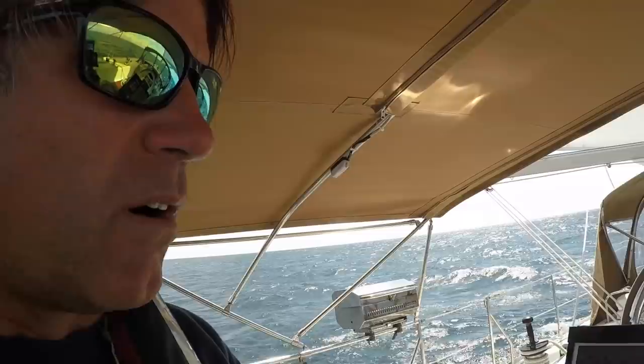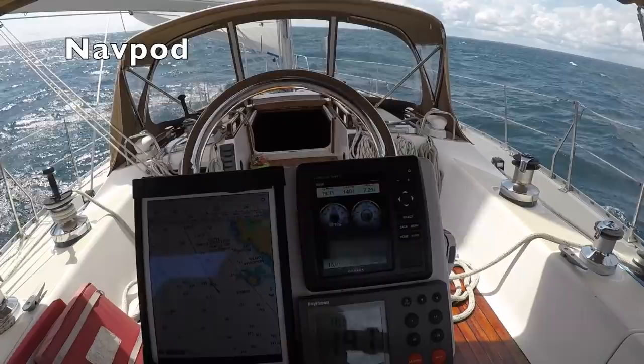So I'll talk a little bit about some of the electronics that we have. I spoke earlier about our autopilot, but I'll show you some of the electronics that we have set up on the boat. And these are things that are new that the helm on this, this is called a nav pod pedestal mount, and I've squeezed in three instruments.